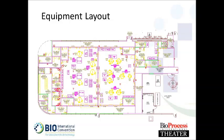On the left-hand side of that screen is the harvest capture area. The way we've designed this process was to harvest each of those sets of reactors, the three sets, individually. We could bring them through the wall to the left-hand room and do our clarification and do a TFF step to concentrate it, so that we could use smaller 3,000-liter vessels to harvest that material. Then after harvest there, we get pumped back over through a transfer line over to the purification area.